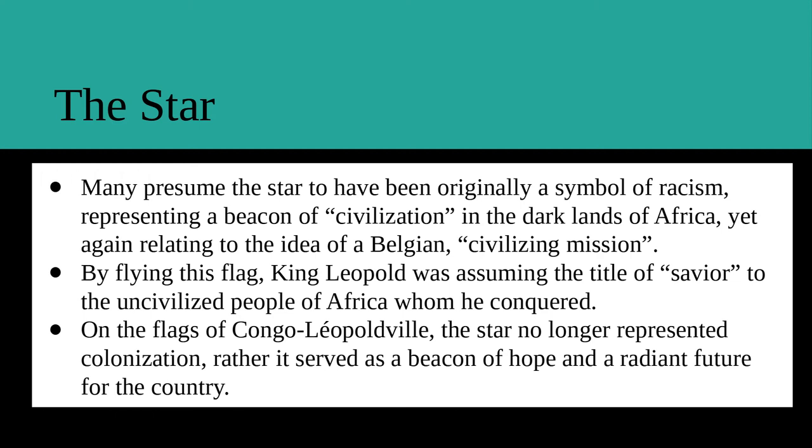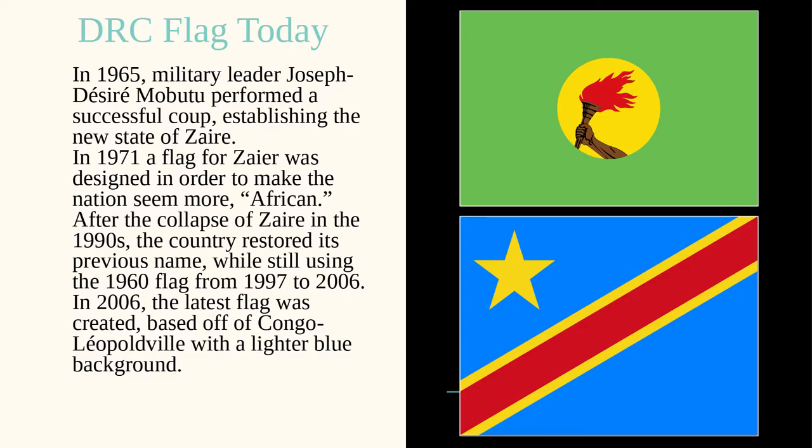Rather, they changed the symbolism, which originally represented oppression in their nation, to serve as a beacon of hope and a radiant future for the people of the Congo. Now, the flag of the Congo temporarily changed, as you can see right here, to represent a more African nation after a coup by Mobutu and the creation of the nation of Zaire.